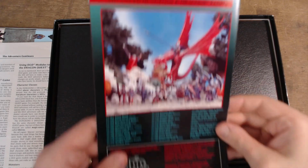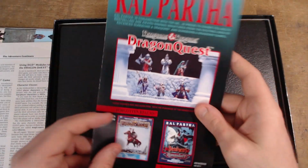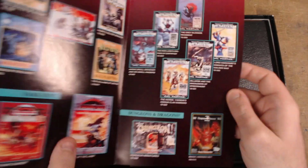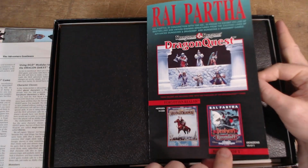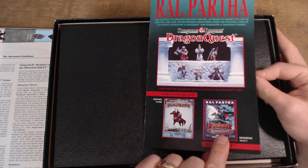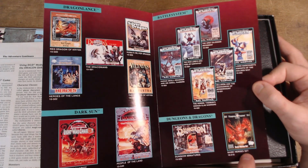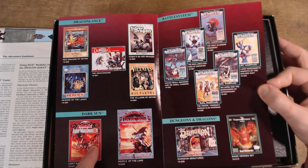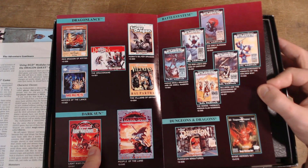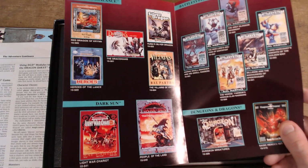Advanced D&D paints. This is from Ral Partha, who I've got a lot of miniatures of, if you see my 80s miniature stuff, so it's just a little advert here. So we've got Forgotten Realms stuff, advertising Ravenloft stuff in here, different campaigns. Star, Dragonlance battle system, D&D, Dark Sun, and some stuff here.